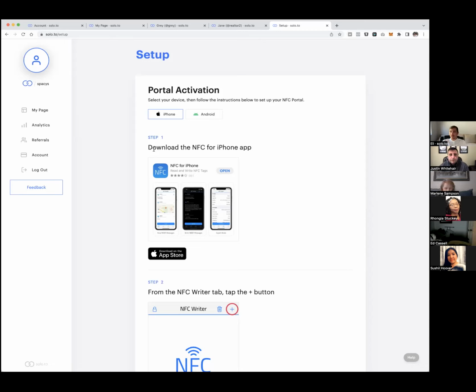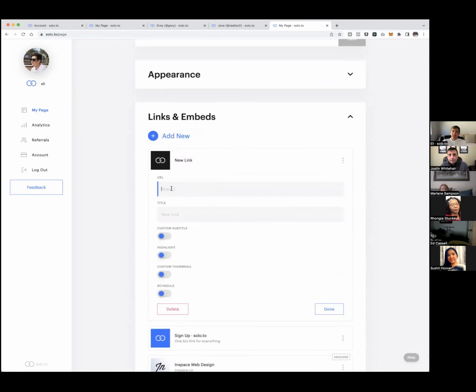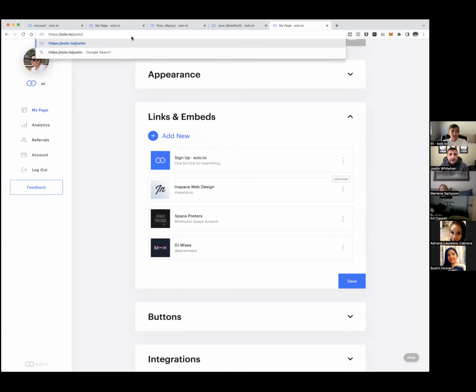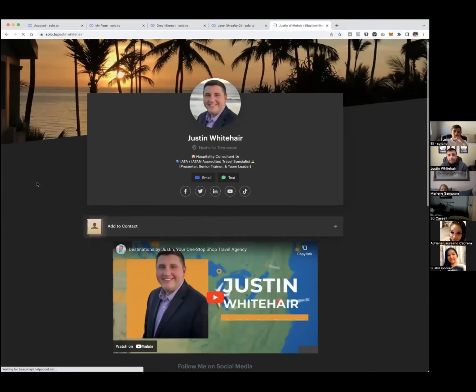Let's see, how do you add things like your travel quote form? So I think that would just be a link. Whatever travel quote form, you would just set it up somewhere and then add a link to it. Is that right, Justin? Correct. And you're more than welcome to pull up my page, or I can share it on my end, but it's just a link.